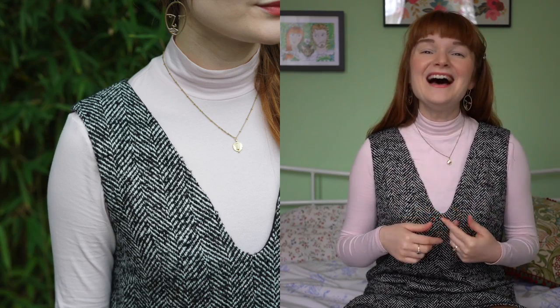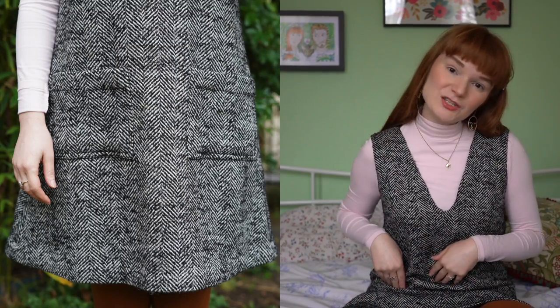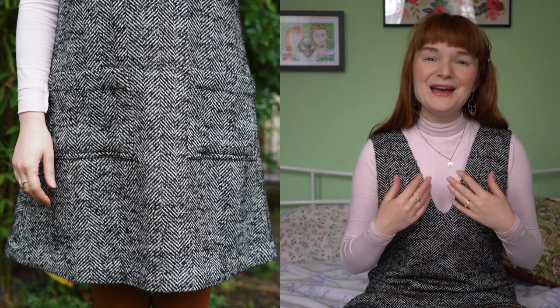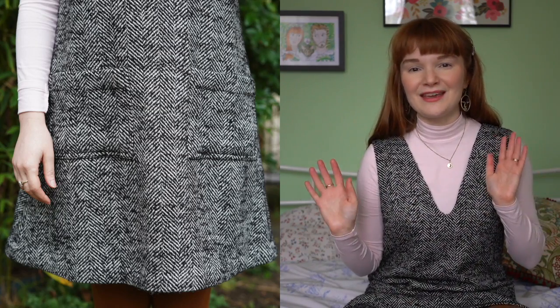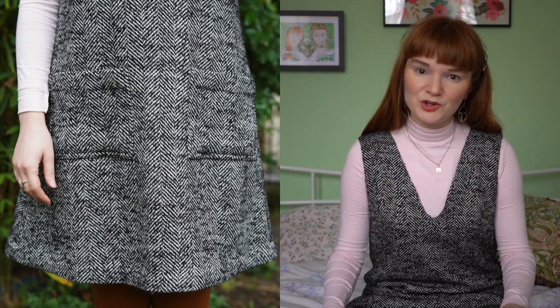I ummed and ahed about using one of those seam work patterns, but I decided I didn't want it to be fitted at all. I wanted it to just be really loose, really comfortable, and I added on little patch pockets, which you'll see in the photos too. I don't usually add on pockets, but I figure that kind of really cute 60s shift dress vibe looks really adorable with patch pockets.